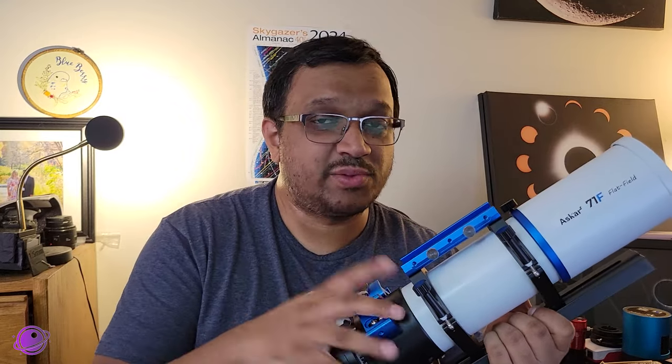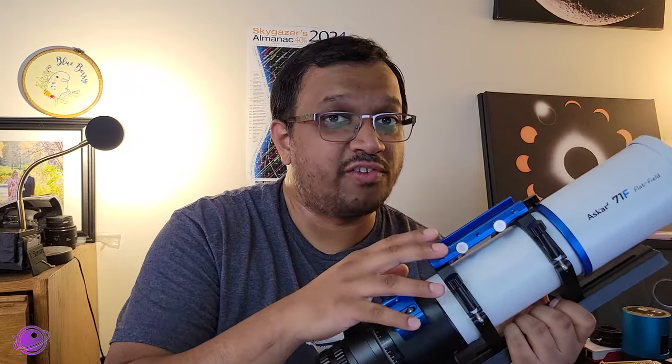Now, I haven't had a chance to use this with a full frame camera. Maybe one day I will, but the way this is built, the way Askar and Sharpstar Optics have been doing their testing, they claim that it is flat field for full frame cameras as well. I believe it, and hopefully one day I'll get to test it and share my results with you.